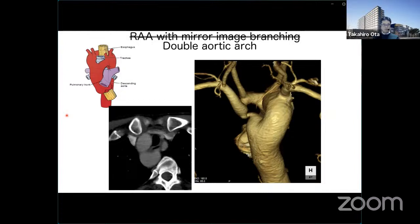A double aortic arch is an uncommon vascular anomaly that develops when there is no break in Edwards' hypothetical double arch, and both the fourth arches and dorsal aortae persist. You can see in this CT image that this anomaly can constrict the esophagus and trachea.